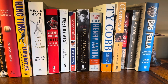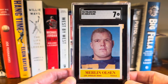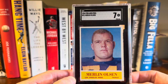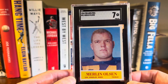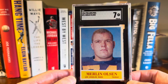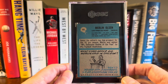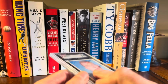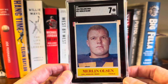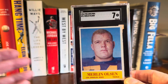And then the last card, I've been looking for this one for a while, and it is a 1964 Philadelphia Merlin Olsen rookie card. And you know, Merlin Olsen, big Ram fan, growing up as a kid, he was as good as he gets. He was one of the best defensive tackles to ever play pro football. He had a huge career. And then afterwards, he had a great career as both an actor and announcer. And just one of my favorites. So I've wanted to get this card for a while.